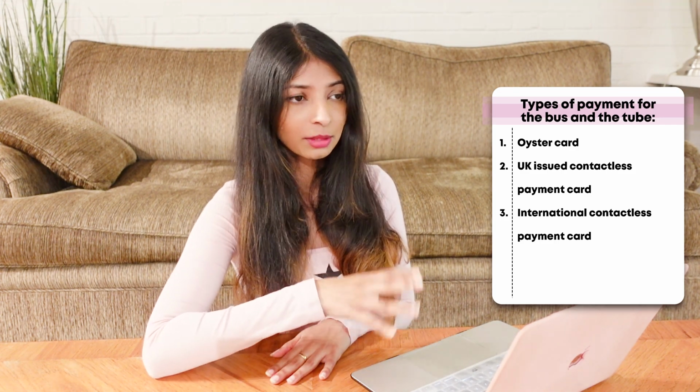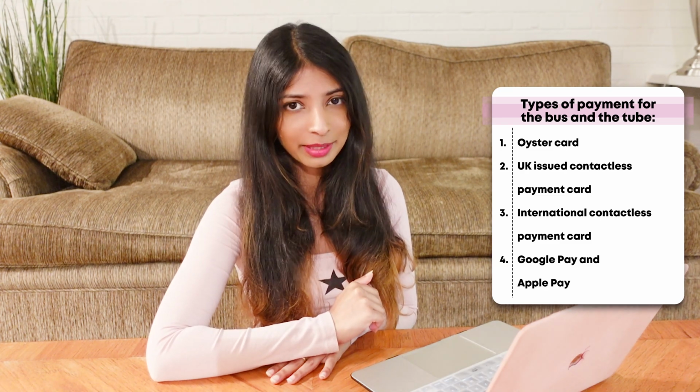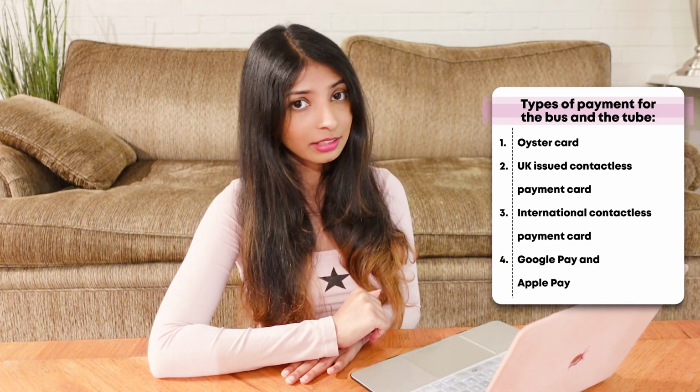A fourth option is, more recently, London introduced payment via Google Pay and Apple Pay. But if you don't have any of these last 3 options, an Oyster card is your best choice. Now, an Oyster card looks like this. It's just a card that you recharge with money and you use it to travel around London with, because the bus and the tube do not accept cash.